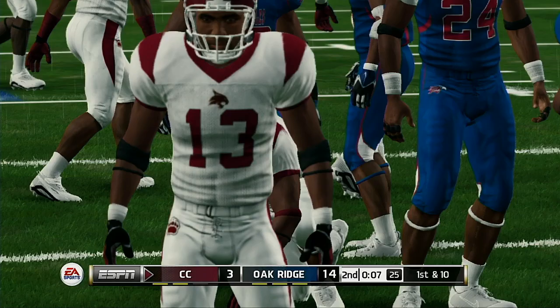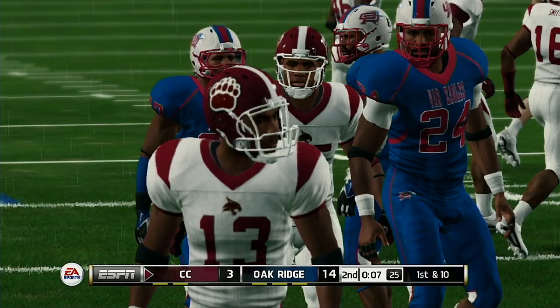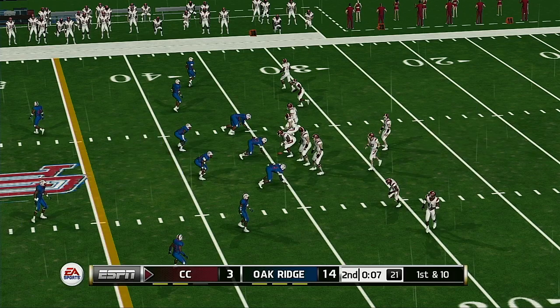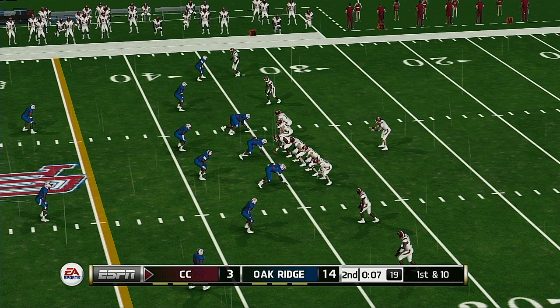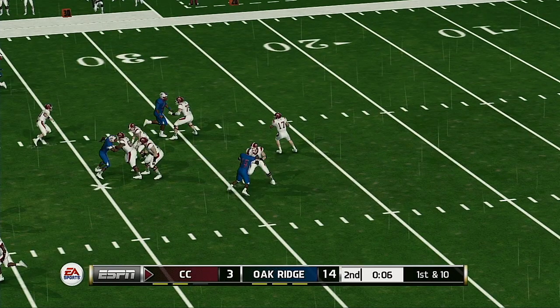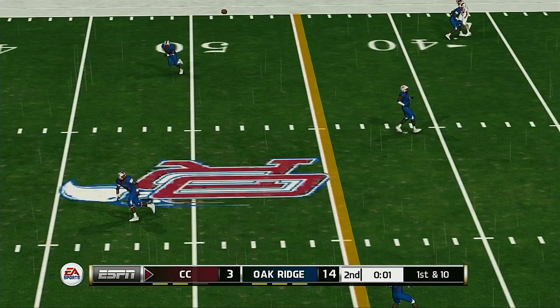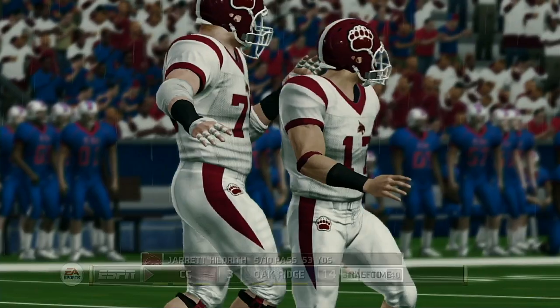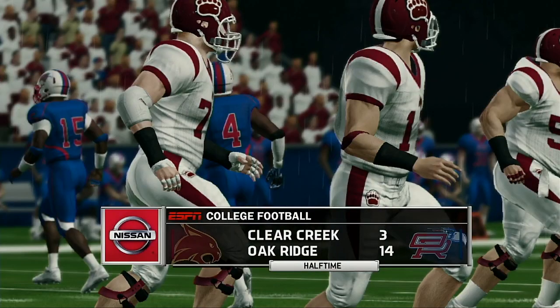Yeah, but I'll tell you, Brad, with so much traffic in the middle there, it really makes it tough to break free. Last drive resulted in a field goal, and the offense will come back out looking to do one better. He's going to air it long. Can't connect. As they head to the locker rooms, this one is far from over.